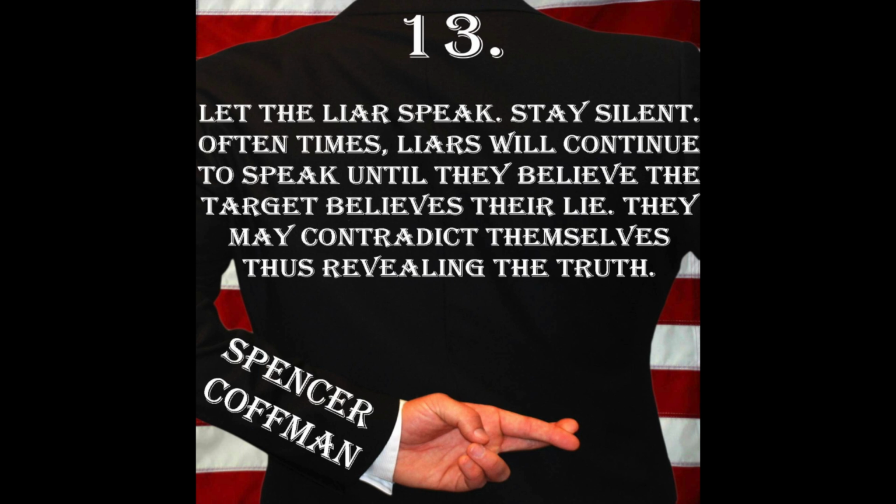The next portion is that if you allow them to continue talking, they may contradict themselves, and thereby they'll reveal the truth. When they're given the opportunity to continue talking, they may say one thing, and then later, because it's a lie, they may not quite remember exactly how they said it or what they said. So then they're going to say something different, and that's a contradiction.